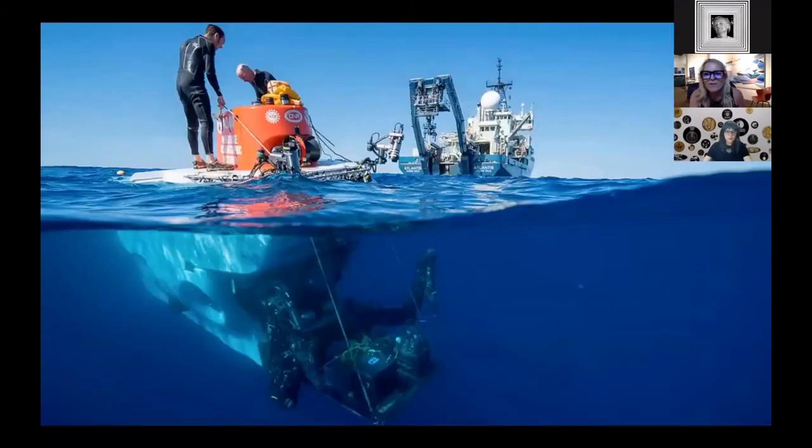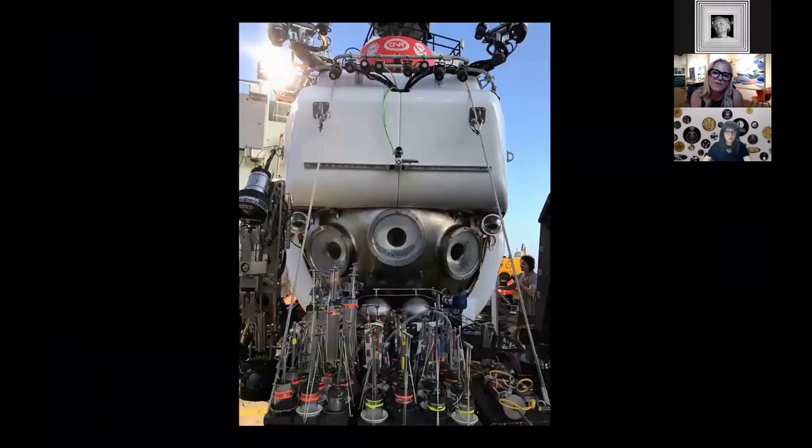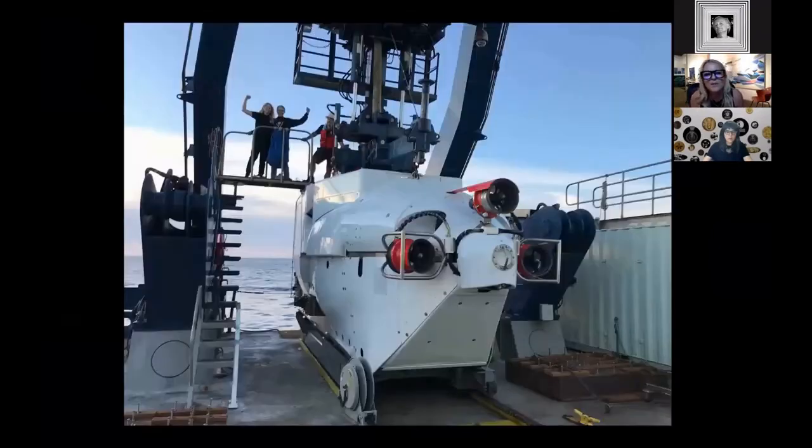Alvin being recovered and brought back to the ship, being brought onto deck. This is the 6-foot titanium sphere that you see in front of you where the 2 passengers and the pilot reside. It's very tight quarters. When you're getting into Alvin, you feel like you're an explorer or an astronaut, and everyone's sort of cheering you on, an aquanaut. And it's very momentous and terrifying at the same time.